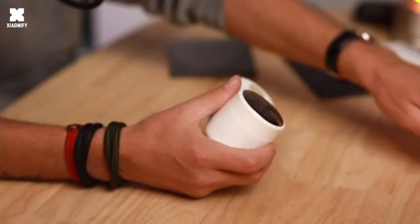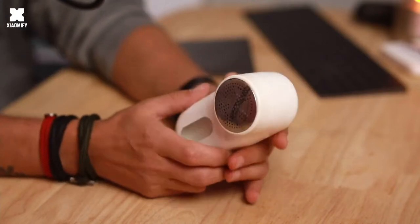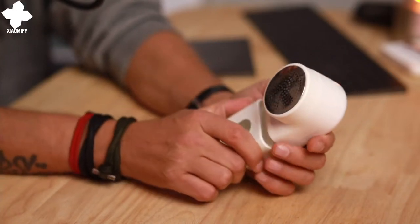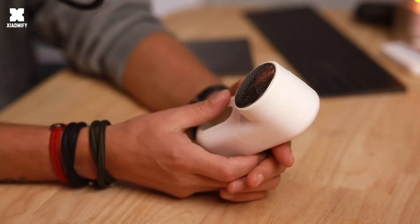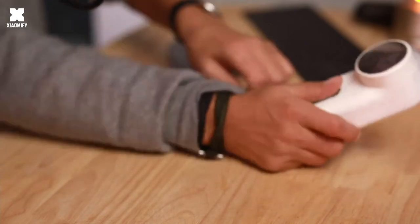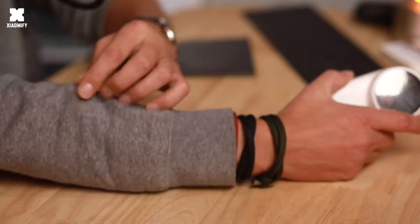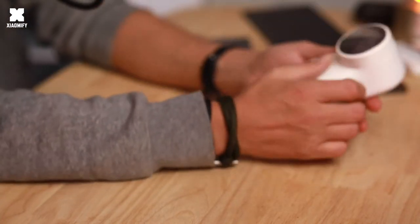I've had this for so long and I never wanted to review it, so this is something that I can actually do in these live streams. This is to remove lint and stuff from your clothes. Right now, this sweater is perfect. But sometimes you have these little hairs and lint, and I had a jacket that was very old and it actually didn't look good anymore, so I literally just cleaned it up and it was brand new again.